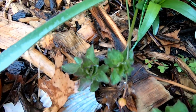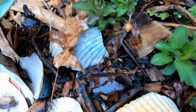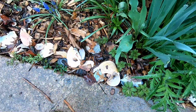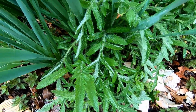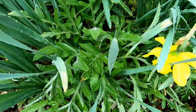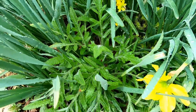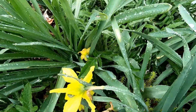And this is loosestrife just coming up out of the ground. Right in here. There's some more. And these are poppies. They're early bloomers. By July, they'll die back to the ground. Then they come back up the last part of the summer with a little spring growth.